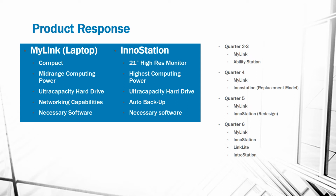In quarter 6, we added 2 more models, both to appeal to the traveler and the innovator segment. We called it the Link Lite, which essentially was the MyLink laptop with a few features back down in scale as far as luxury. In the innovator segment, we created the IntroStation, which again is more of an entry-level computer. It's a stripped-down version of the InnoStation. We did this to offer our customers a very similar product at a slightly more affordable price.